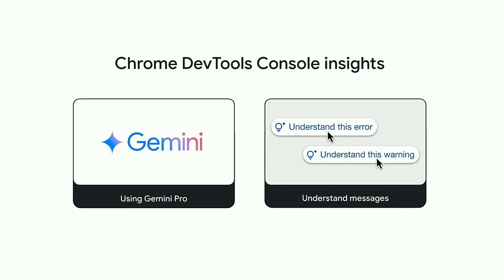But this is all powered by Gemini. It's the new Chrome DevTools console insights feature. Using it, you can get personalized contextual insights that help you find and fix issues way, way faster. It's experimental and starting to roll out to select regions now, starting off with the US. We're really, really excited about this, and we hope you're going to try it out.